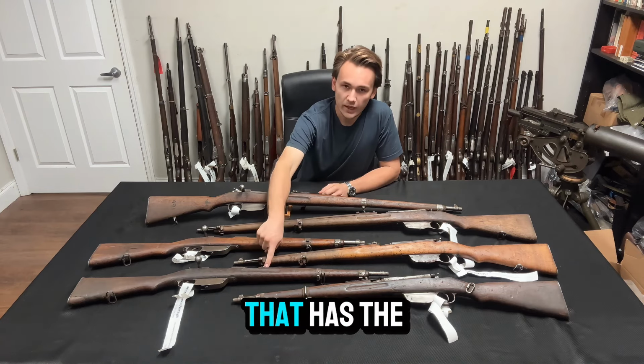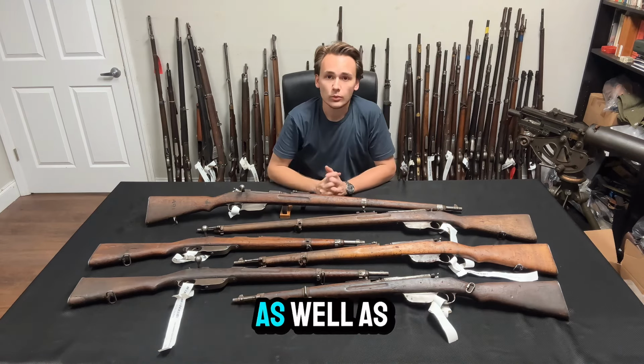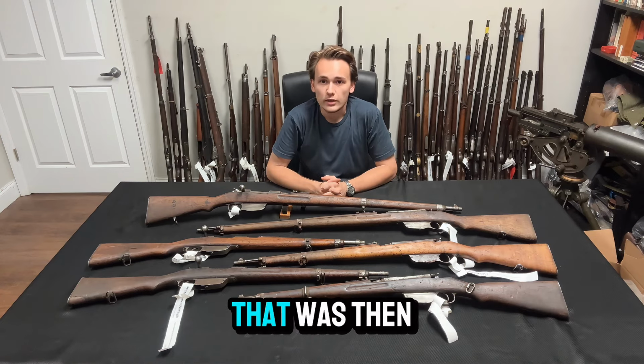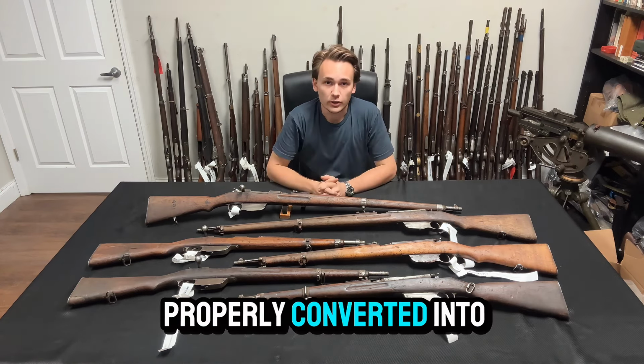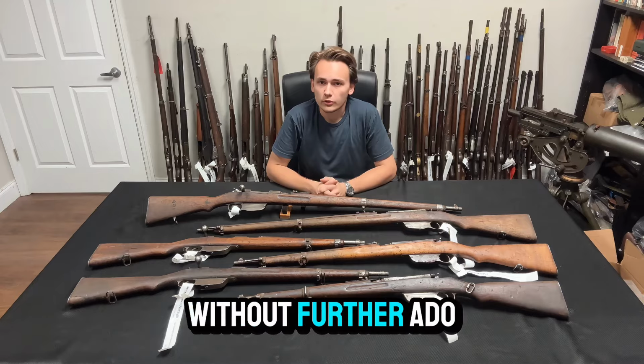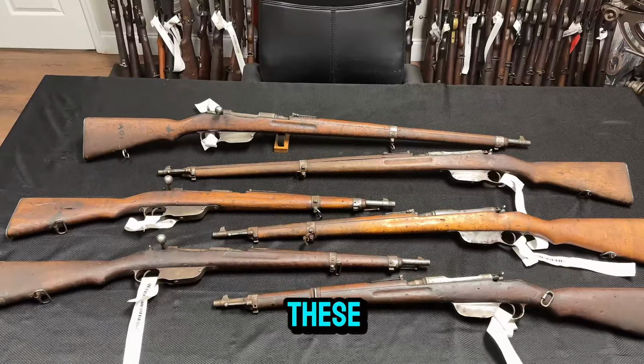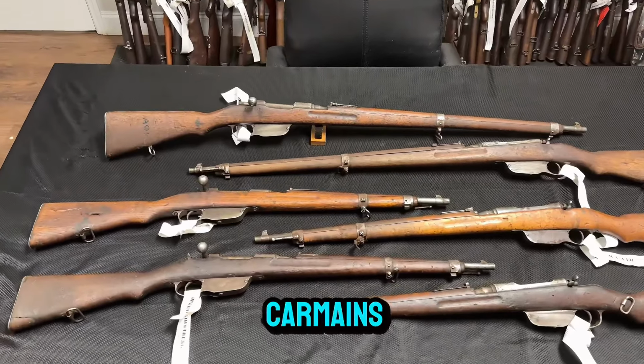I've got one that has the shorter rear sight, as well as the farthest one that has a factory rifle sight that was then properly converted into a carbine. So without further ado, let's get a closer look at these and I'll show you all the exact details. All right, folks, let's take a closer look at these M95 rifles and carbines.